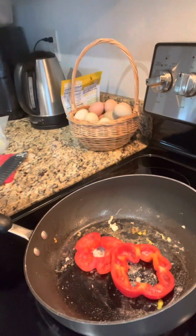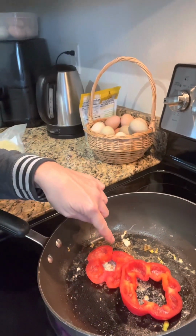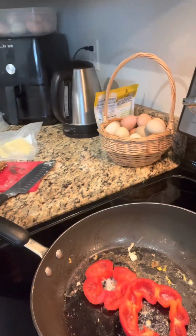It has vegetables and eggs, and it's super healthy, high in protein. So here I have 2 slices of bell pepper on the thick side. I put a teaspoon of butter divided in half between each bell pepper. I'm just kind of softening them up at this point. I think they've been on for maybe a minute or 2.